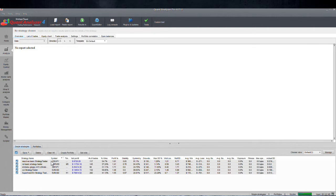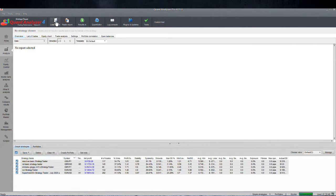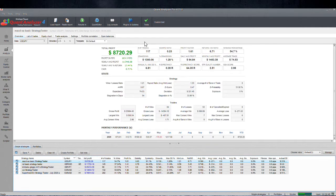So essentially what I have done here is I've gone to load report and I've loaded the reports, as in the backtests, for the previous trading robots which are on the YouTube channel. Each of these I've loaded into the system. You can look at each one individually. If you just double click, it will show you a summary of how it's done.